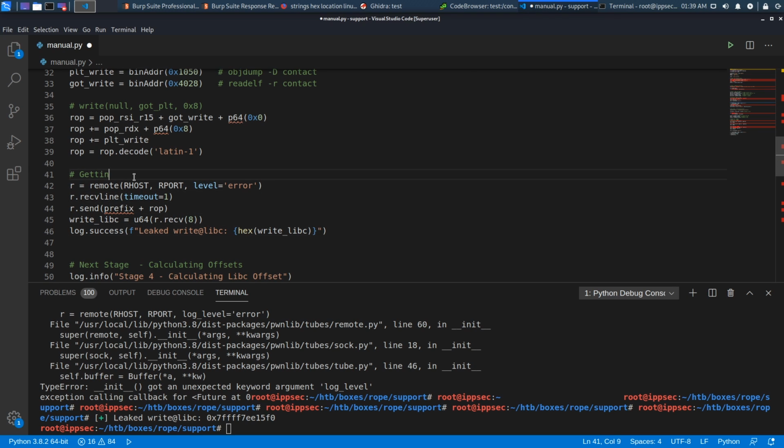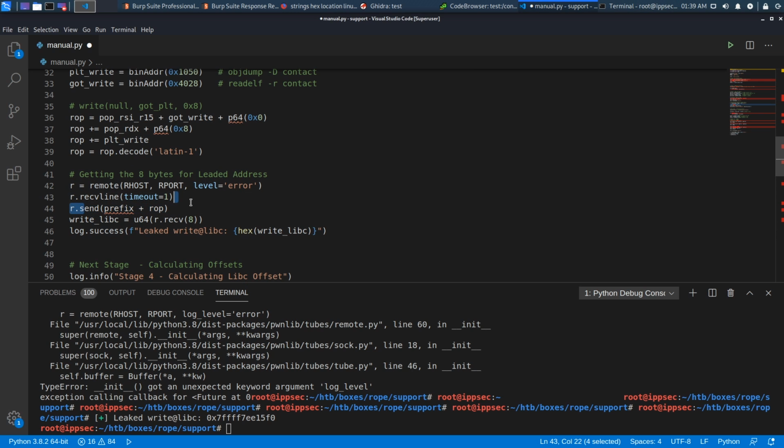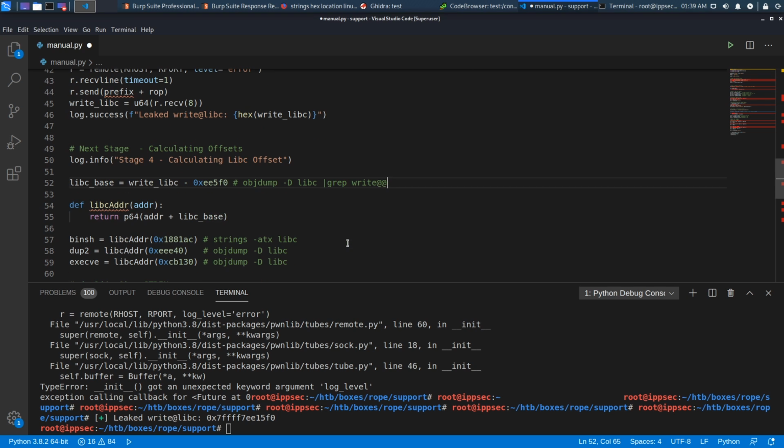So this is getting the 8 bytes for the leaked address. And again, we're just connecting, waiting for it to say, please enter the message, and then sending it a ROP chain, and then recording the bytes. Here, we do the same thing we did with that ELF. Calculate libc's base by just doing write libc minus the leaked address, or the leaked address minus where it occurs in libc. And this was grep write, like that.